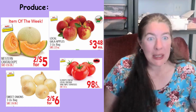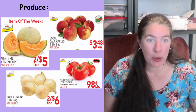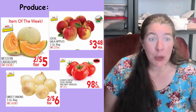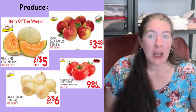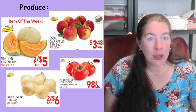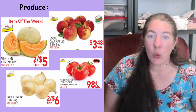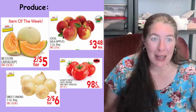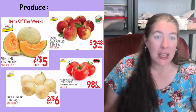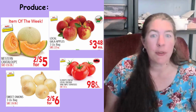After I look at the meat deals for the week, my next option is always to look at fresh produce because to me, fresh produce is important, but I don't want to spend my whole budget on it. I want to get a good amount of produce for the best possible price. This week, they have the Western cantaloupe, 2 for $5. That was actually on sale last week, the same amount. These cantaloupes typically run about $5 a piece, so they're half off.